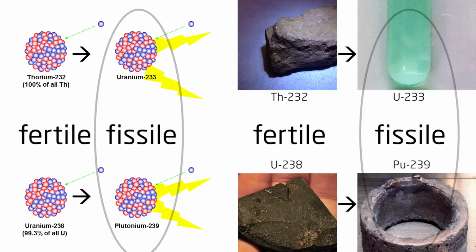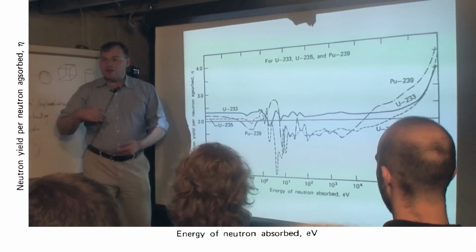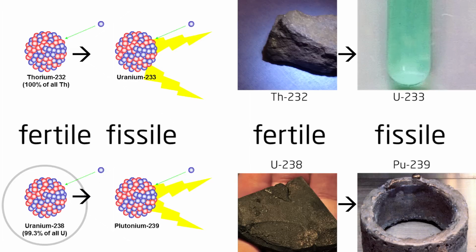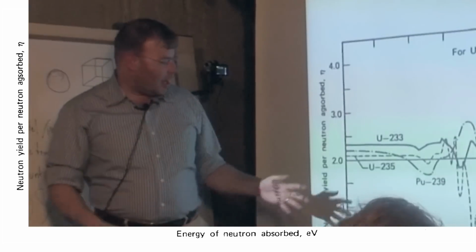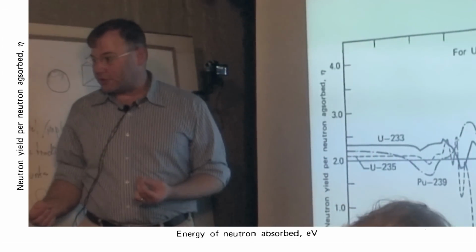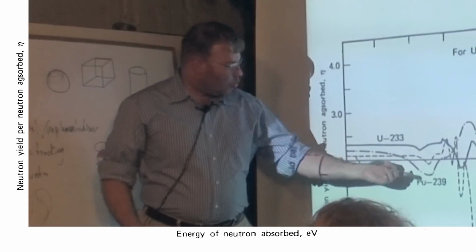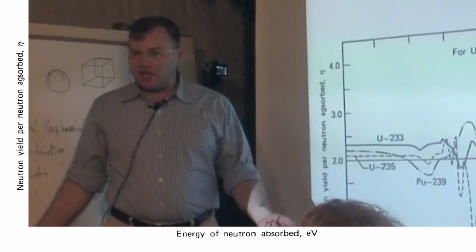Okay, look at plutonium. It's that dip below 2 right there. That's what makes it so you cannot burn up uranium-238 in a thermal spectrum reactor, like a water-cooled reactor. You just can't do it. The physics are against you. And the reality is you do lose some neutrons. You can't build a perfect reactor that doesn't lose any neutrons. So they looked at this and they said, we just can't burn uranium-238 in a thermal reactor. It just can't be done.